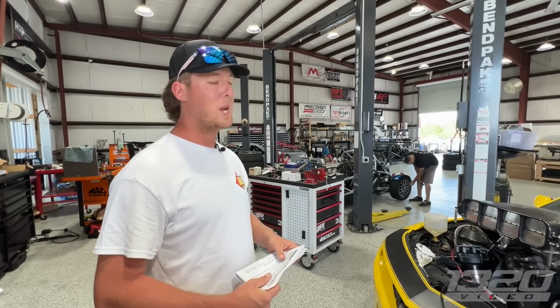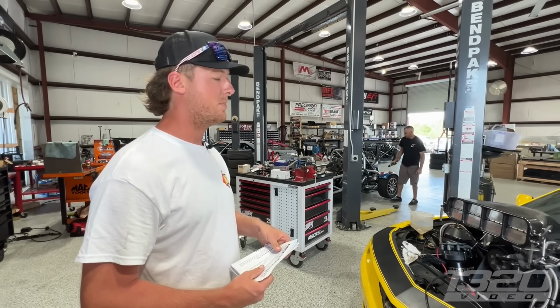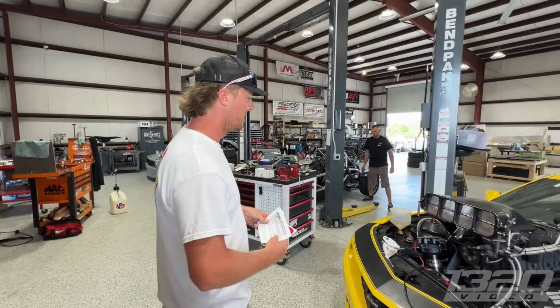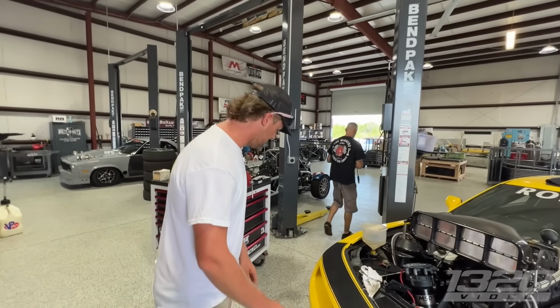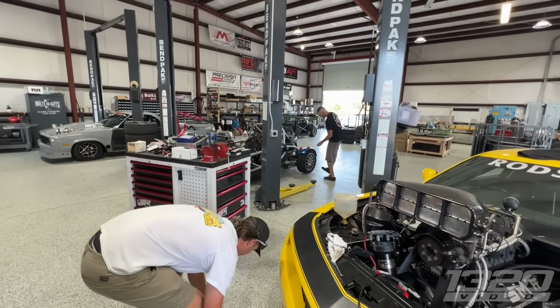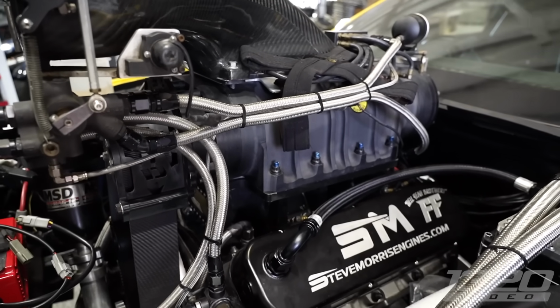We're just finishing up some stuff on it. We had a part failure right before the event this weekend, so it hasn't run yet, but we're gonna fire it up as soon as some parts show up for it. And this one's got a Steve Morris big block? Yep, Steve Morris big block Chevy. Unbelievable. It's a 565 cubic inch big block with a 1471 blower on it.